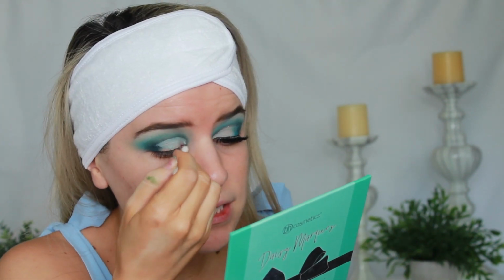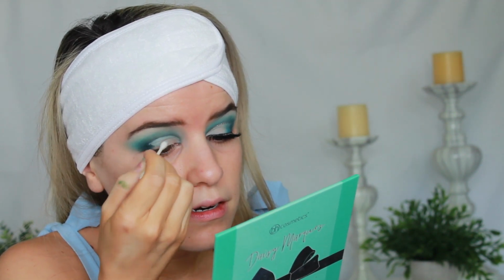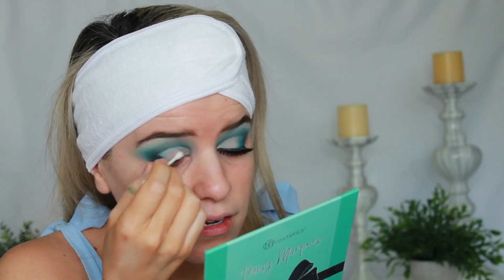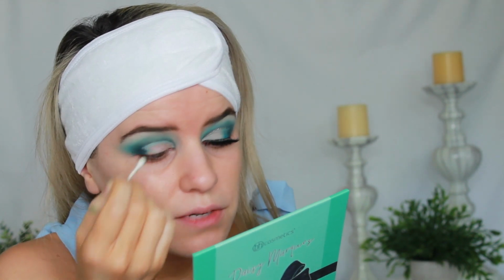What I'm going to do now is I'm going to take a Q-tip and some micellar water and just clean this up right here. Just get all that color and all that pigment off of this area, so we have a clean base to work with.